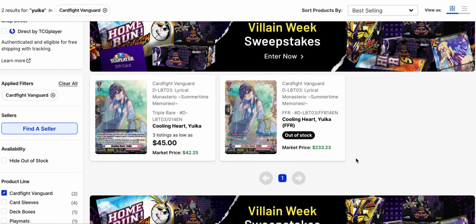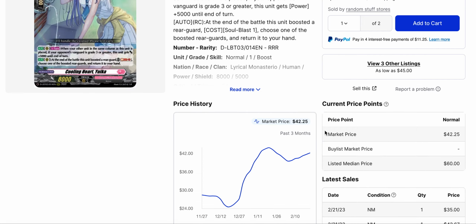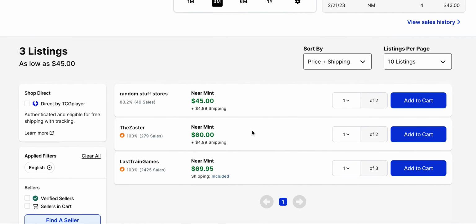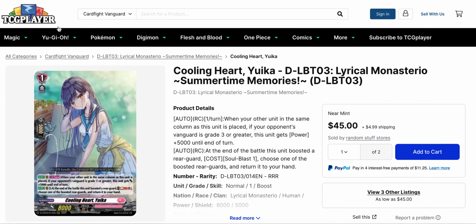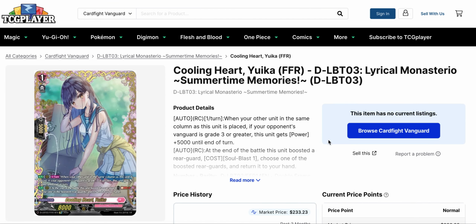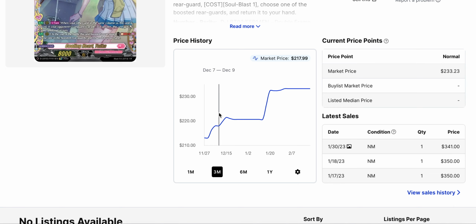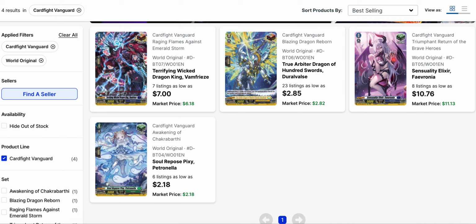Cooling Heart Yuika is almost out as well. This card just keeps going in and out all the time. And we're now looking at $60 up to $70 for its only listings. There is a $45 listing with a $5 shipping tag. But aside from that, the FFR, which I almost never cover, for the simple reason that this card is always sold out when I look at it. And the last listings all sold for $350, which has been a massive spike from the $200 range that it was seeing upon initial release.